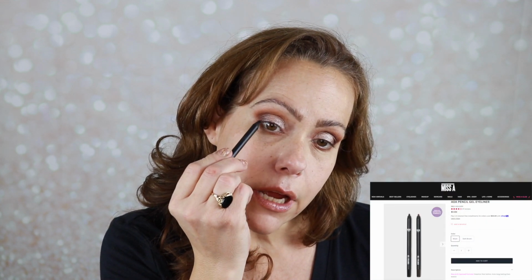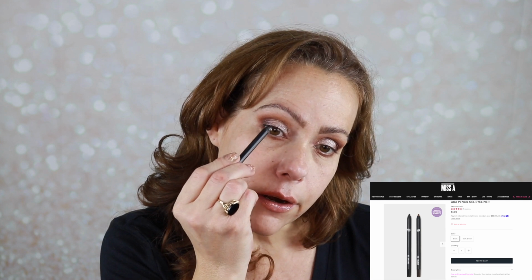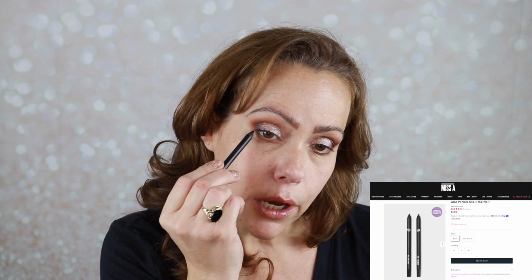Just going in with a clean BH brush and going over the edges here. I'm going into North Pole. It's a nice, pretty pinky champagne. Pretty. Going into Ready Santa to just deepen up that outer corner a teensy bit. This is my IT Cosmetics and Ulta brush. Gonna go back into Little Buck and take it underneath. Gonna add a little bit of my AOA Black Gel Liner. Really good liner at a fabulous $1 price.